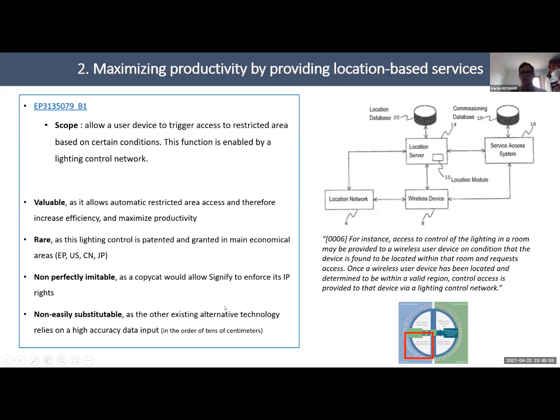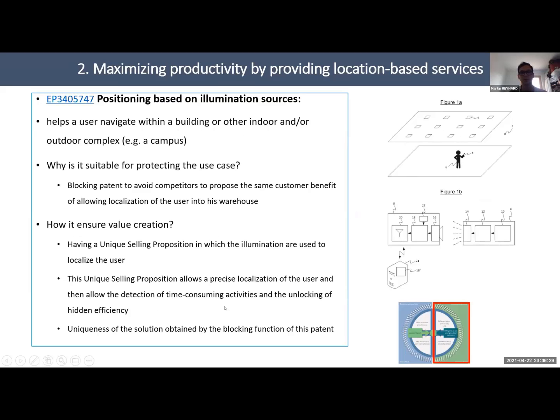because a direct copycat would allow Signify to enforce its IP rights, in particular this patent. Therefore, it would force the competition to incur development costs to find an alternative solution, if there is one, and maybe also based on a more expensive, let's say less state-of-the-art technology. So that would lead to a non-easily substitutable resource. So that's it for this first patent, and then we will jump with Adrien on the second patent. Thank you.